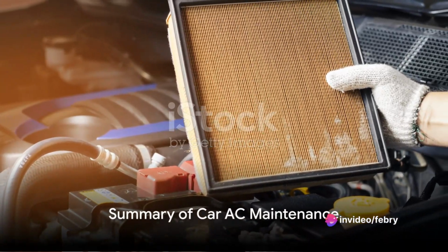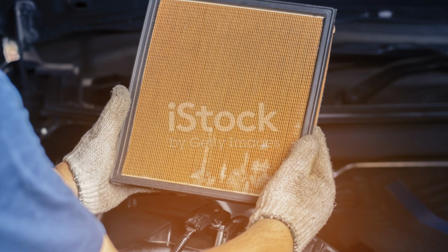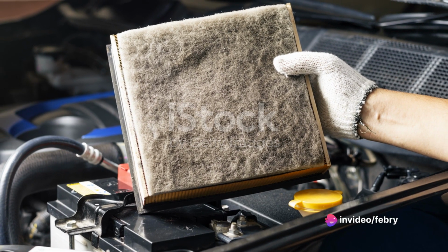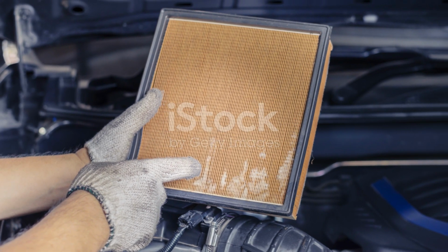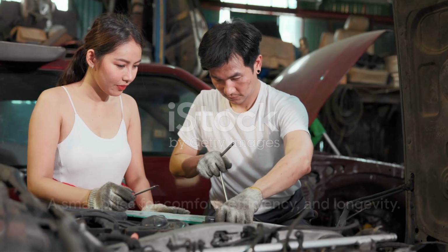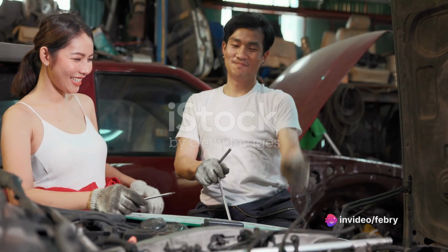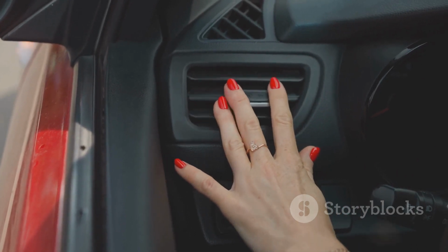In summary, car AC maintenance is all about regular checks and preventative measures. By cleaning the filter, checking the refrigerant, maintaining the fan and blower system, and keeping an eye on the condition of hoses and connectors, you can ensure that your car's AC system remains in top shape. It's a small price to pay for the comfort, fuel efficiency, and extended lifespan of your AC system that it provides. Remember, a well-maintained car AC system is not just about comfort. It's about efficiency, longevity, and ultimately peace of mind on those hot summer drives.